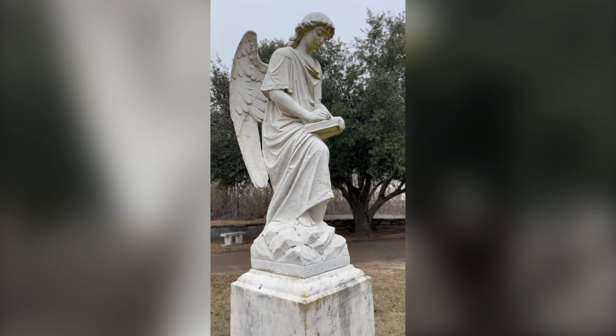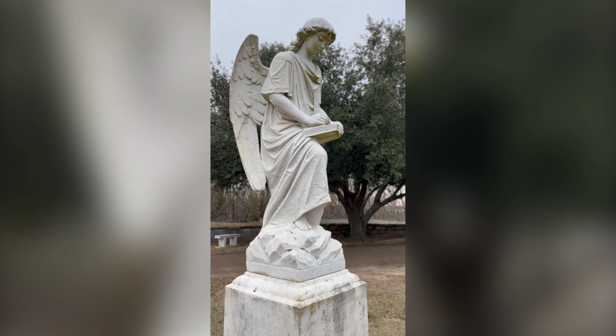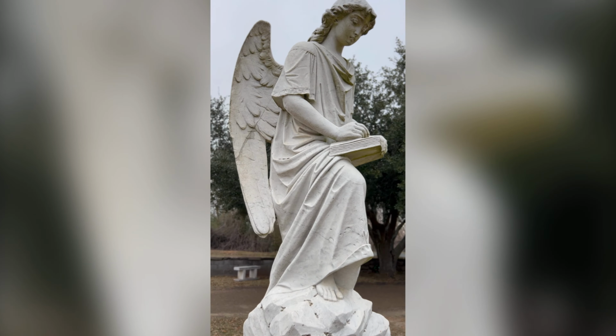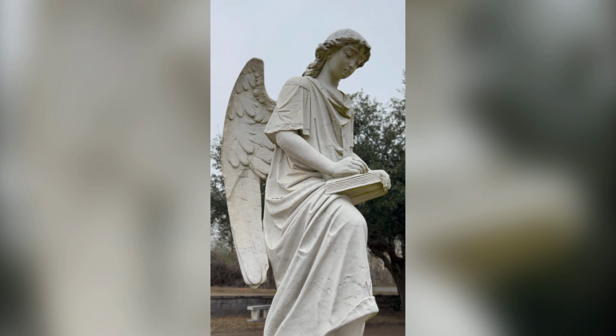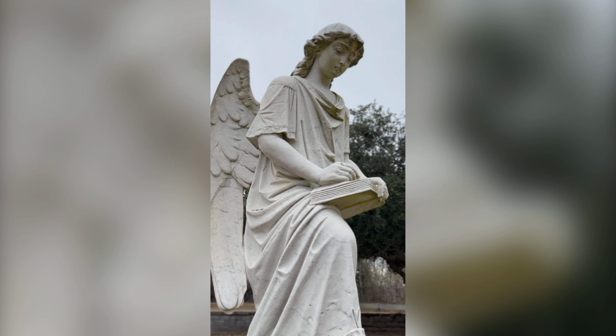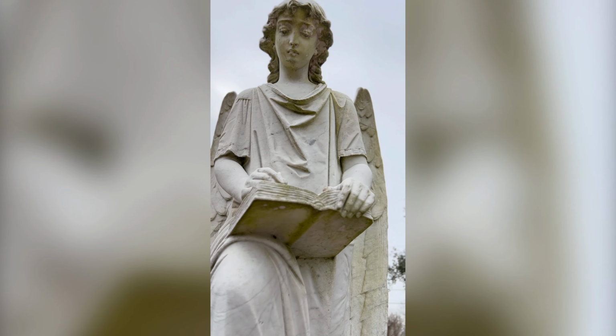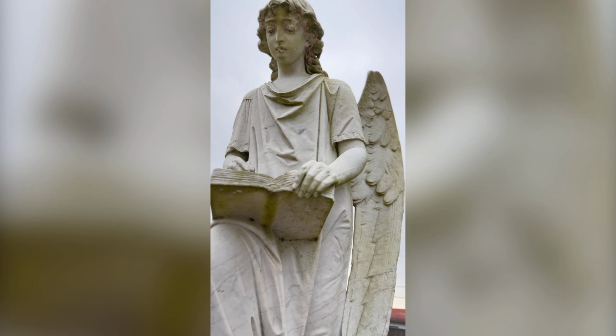Here we are. This is called the Turning Angel. The folklore, the story, is that as you walk past the angel, the eyes follow you.